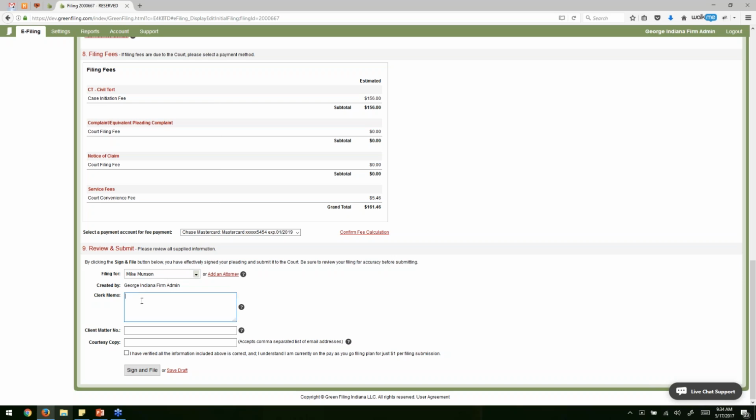We can type in a clerk memo. In this field, you can type any note you want to the court clerk. So if there is something you need to tell the clerk about the filing you're submitting, why you've submitted, what you've submitted, for them to take into consideration as they're reviewing your filing, this is the place to do it. Nobody else will see this clerk memo. This is just between you and the court clerk.